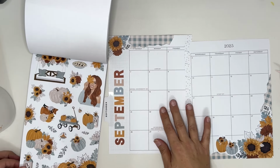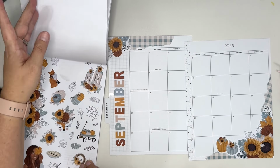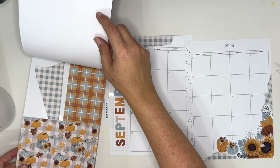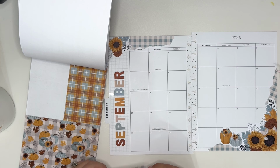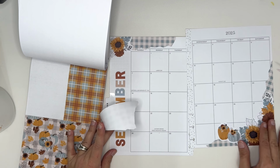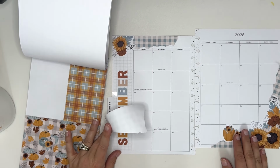We didn't leave ourselves much room down here because I should have moved it up some, but that's okay. Could we use a little more paper? Let's see. We have our washi strips. Yeah, you know what? Let's tie this blue gingham in some more. I might switch this to be a little more crooked. That's torn, so I need to glue that down. Yeah, let's do this.